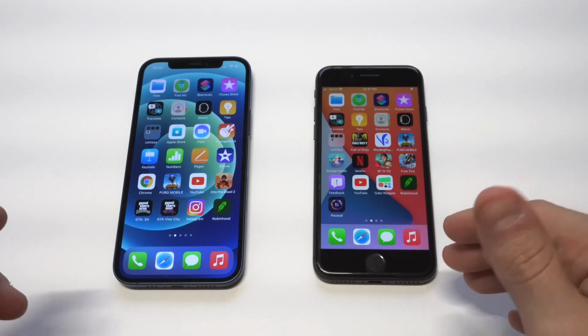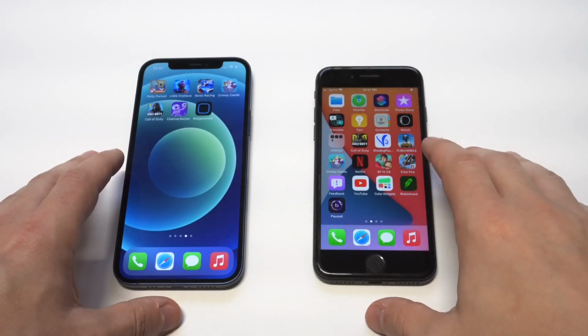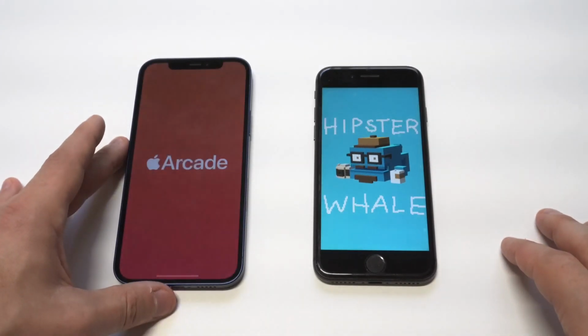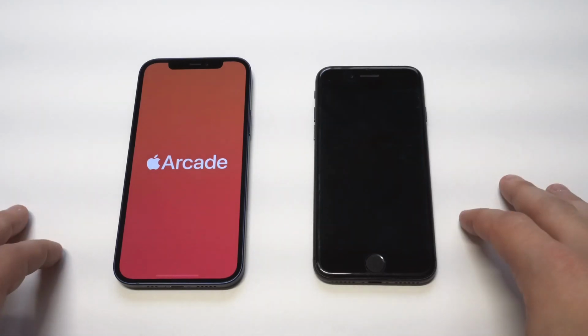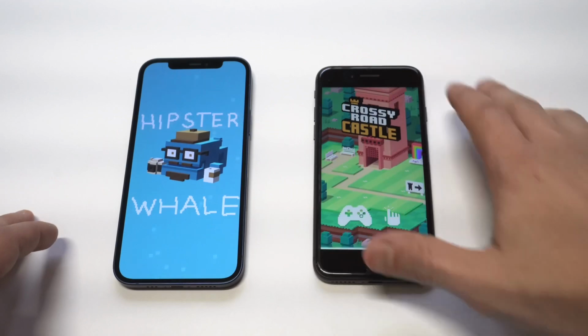All right, so I forgot to mention I've got both phones on the max volume setting, and to be honest with you, the 12 was louder, but I thought the iPhone 8 was hanging in there pretty well. So now I'm going to throw up some Apple Arcade on Crossy Road Castle. This game's awesome. If you've never played it before, it's super addictive.